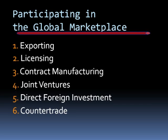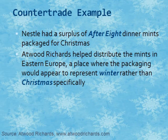Countertrade refers to when companies that are engaged in international trade trade their goods or services for other companies' goods or services. It's an age-old bartering system where goods are swapped instead of using money. You've probably seen Nestle's After 8 dinner mints that they packaged specifically for Christmas time. But after the holidays one year, they had way too many of these mints, and they weren't able to sell them within the United States. Instead, they gave them to Atwoods Richards, one of the largest counter-trade organizations in the world.